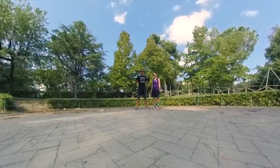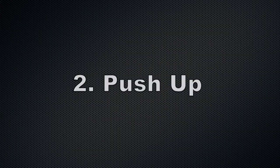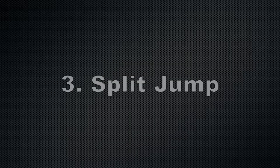Burpees is the king of all HIIT training. We add the mountain climber to make it a very heavy, very beast workout. Second exercise, we do push-up, another full compound movement, specifically for our chest, triceps, shoulders, our core, our quads. Third exercise, a killer for your legs and your gluteus, split jump.